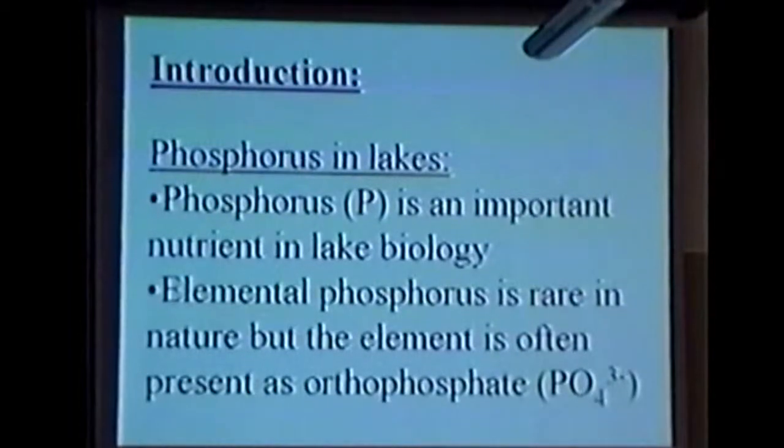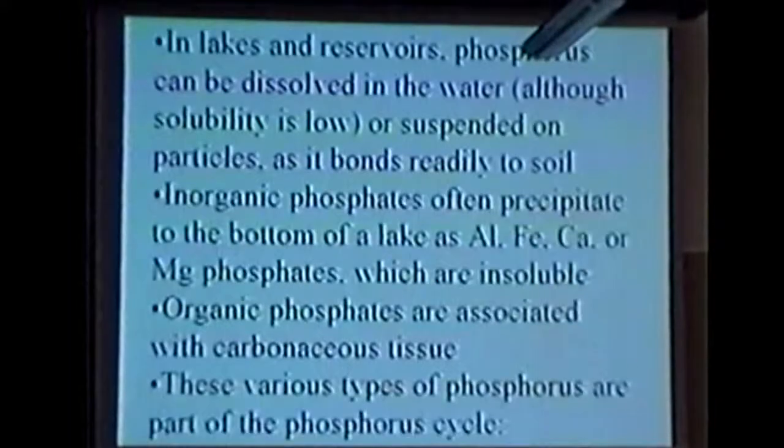Elemental phosphorus is rare in nature, but it's often present in the orthophosphate ion, PO4 3-. In lakes and reservoirs, phosphorus can be dissolved in the water, although its solubility is low, or can be suspended on sediment particles, as phosphorus bonds readily to soil.